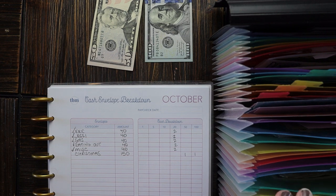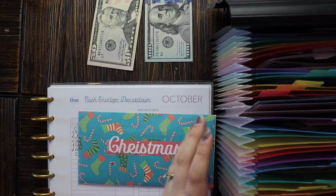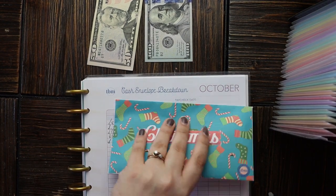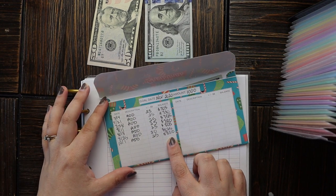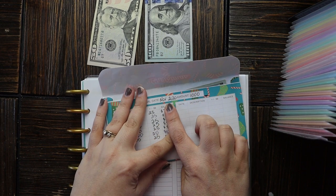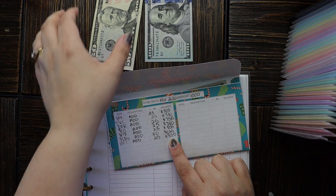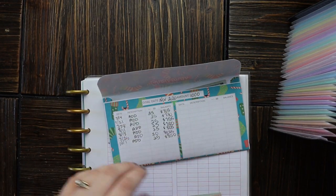So I'm going to go behind the Christmas tab and pull out my fund, which is in this really pretty envelope from the Budget Mom. And I currently have $850 in here. I have been saving for Christmas since Christmas last year. It's been my goal to reach $1,000 by November. We have $850 in there, so I'm going to add this last $150 that we need this week.